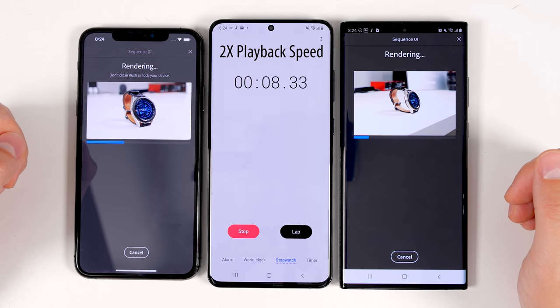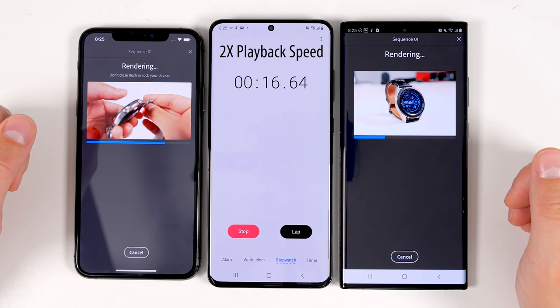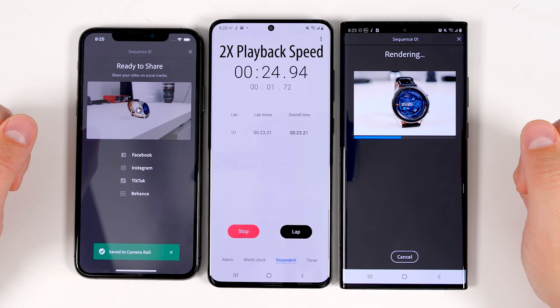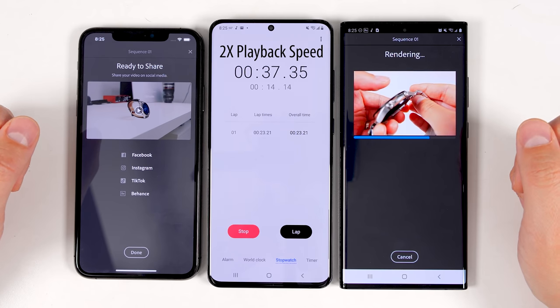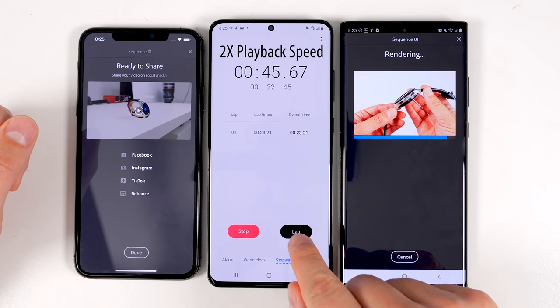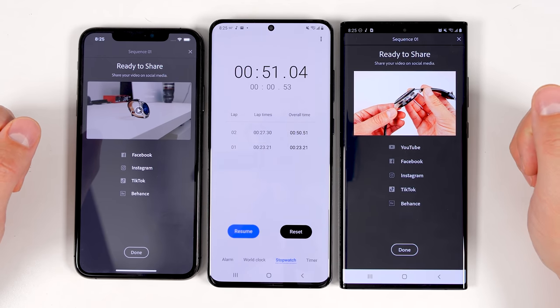Just to make sure it was a fair test, the 4K footage came straight from my Panasonic GH5S, but I also ran the test with native footage from both devices in 4K 60, 4K 30, and even 1080p at 30 frames per second, and the results were exactly the same in every scenario. The iPhone was more than twice as fast at rendering video. So if you do a lot of video editing on your phone, you may want to go for the iPhone instead.